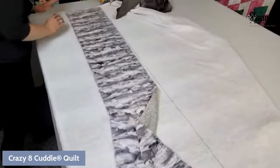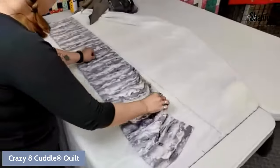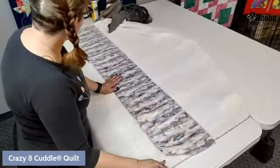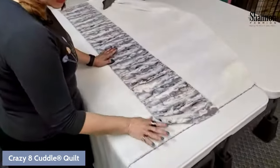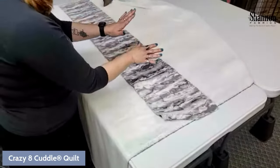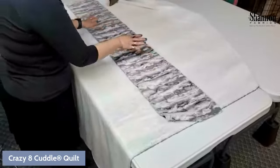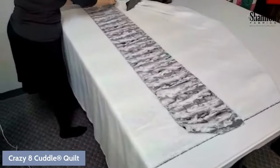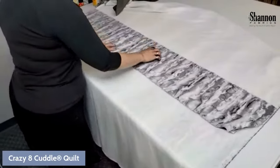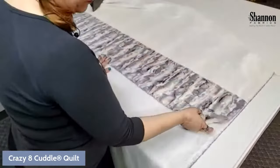Okay. So this is one of those things that when you're working with a large piece like this, they can get a little bit squirrely because it's slick. So they like to start to move. Try to keep as much on the table as you can. If you have anything heavy, stick it over there. So, you know, canned foods and that sort of stuff works really well for that. Okay. So now I have a line to align this with to put my first strip on.